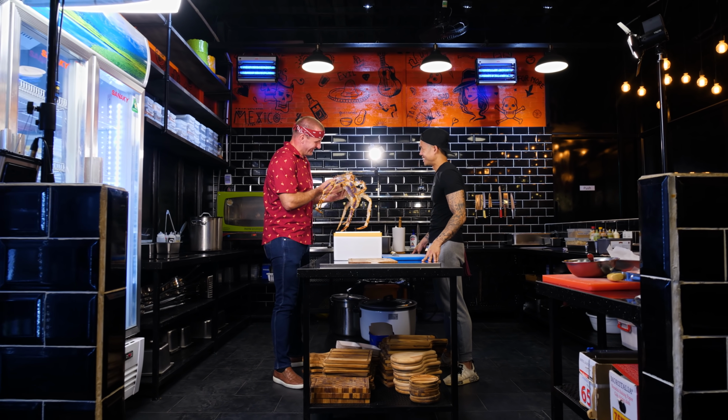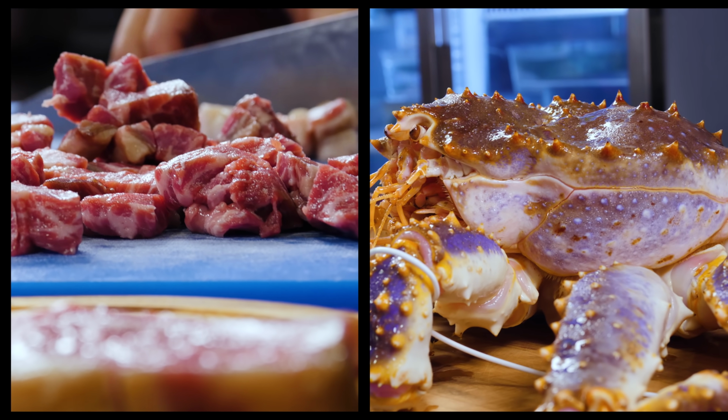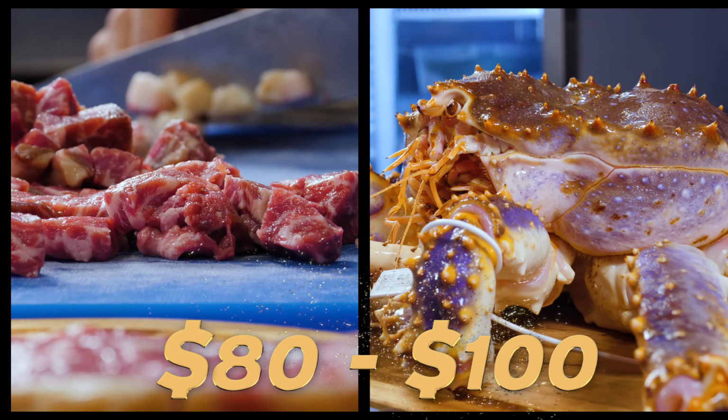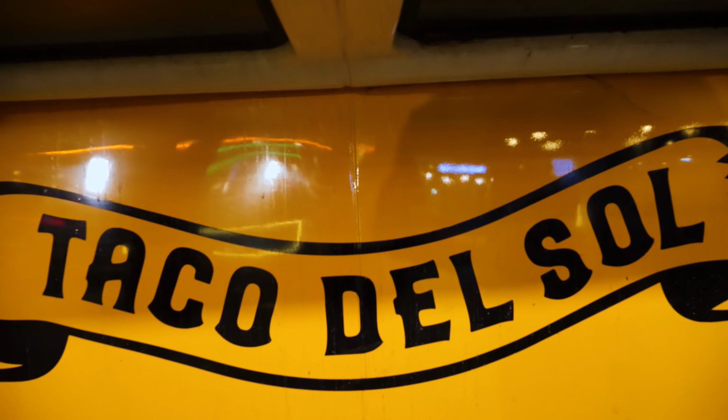Very fresh. I like the surf and turf concept. How much do you think that would retail for at a restaurant? Realistically, I would say it will retail for about $80 to $100. Do you think it'll be worth the experience? Yeah, I bet it would.